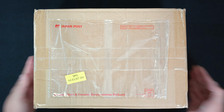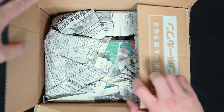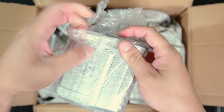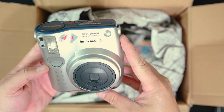Everyone, I'm back with a new short unboxing video. So I've got two new additional cameras for the collection, and this time it's not digital, it's actually two Fujifilm Instax cameras straight from Japan. I got them for about 10 USD each, and they were in pretty good condition, I'd say.